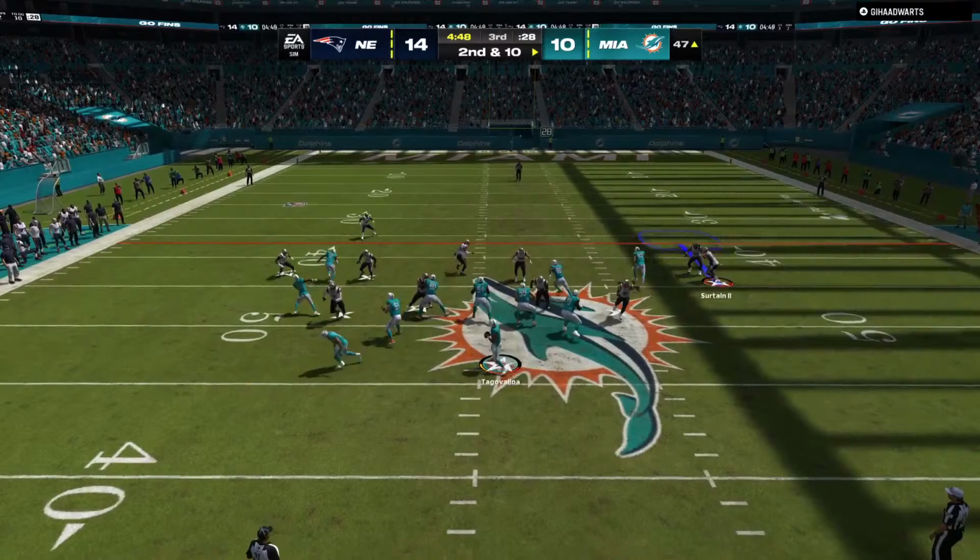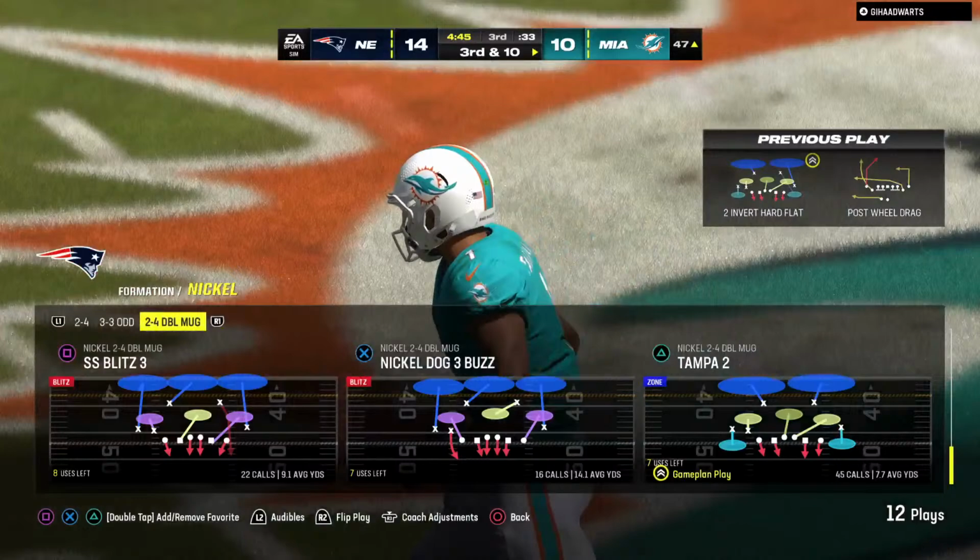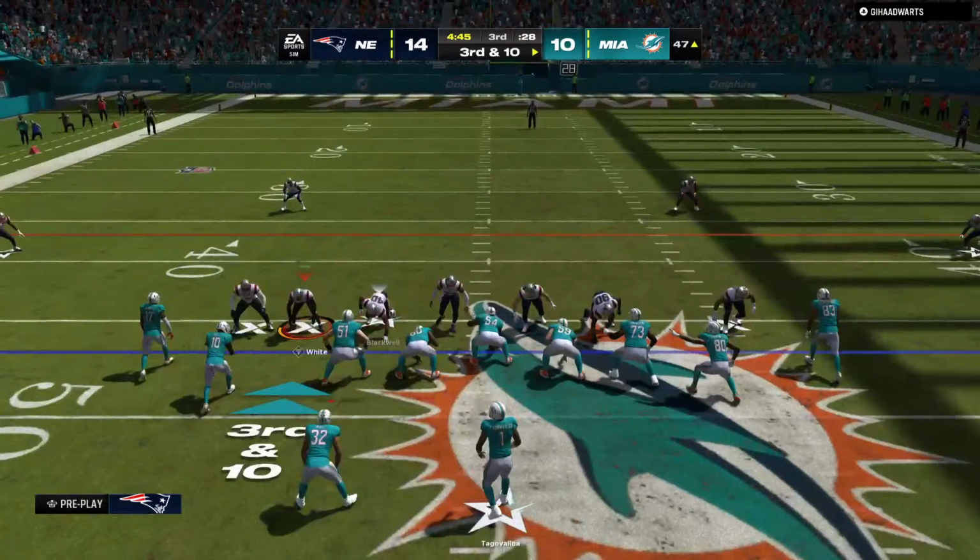Here's Tua. That's going to be knocked away and incomplete. They have not gotten him going at all. Tried to spark something there with a longer throw, unable to complete it. But you have to keep trying. He's one of their best playmakers. No matter what it says on the scoreboard, you're always trying to get him the football.